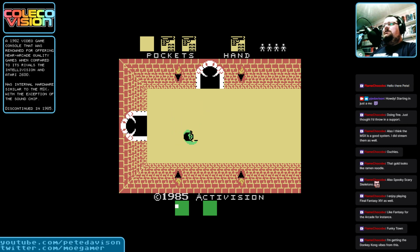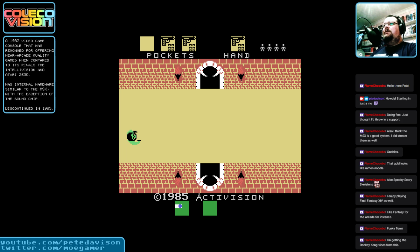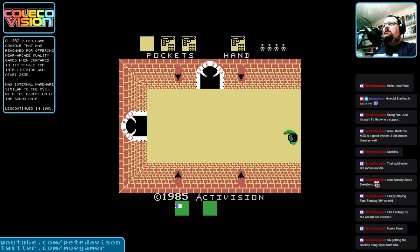So, you control this green dude here, and you walk around from room to room. You see in the bottom left corner, there's a little mini-map showing which room you are in the castle. So each castle is a 4x4 grid with 2 floors, apart from the last castle, which is a 4x4 grid on 3 floors.